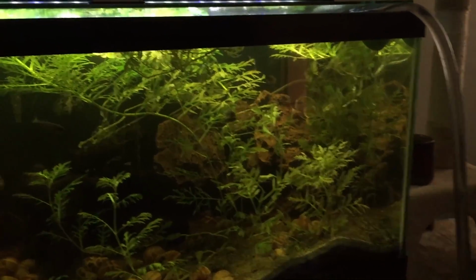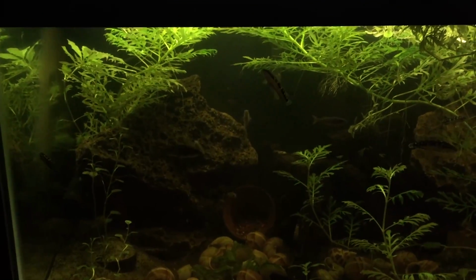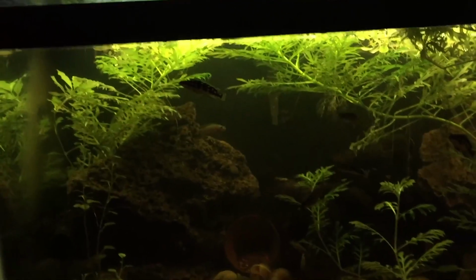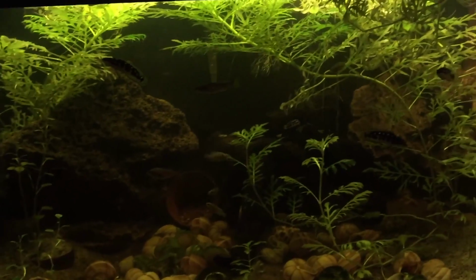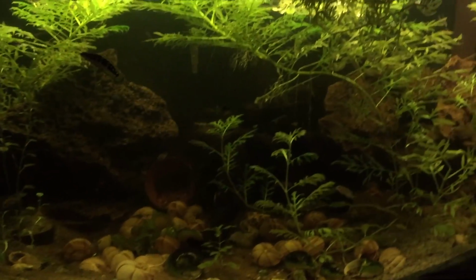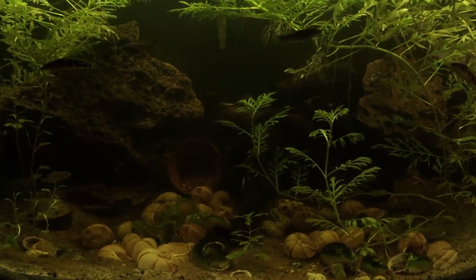So it's maintenance day. I'm going to do a water change on the Tanganyika tank. This tank has gotten a little neglected over the last couple weeks. Just a really bad bout of sickness and then stress from new job interviews. But the parameters are still fine.